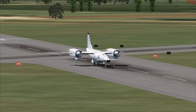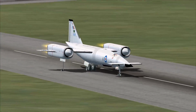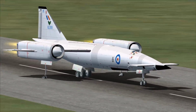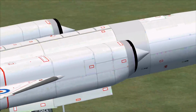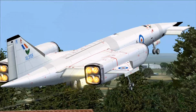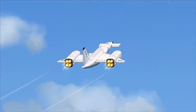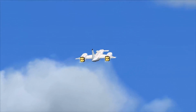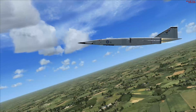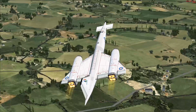I mean, it looks like it should be a rocket ship. Okay, the wheels are up. I think we can all agree on that right now. There she goes. Pull those flaps in all the way. Look at that. I mean, are you kidding me? That thing does not look 1954. Are you kidding me?